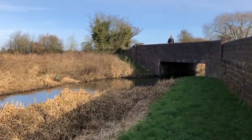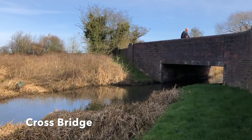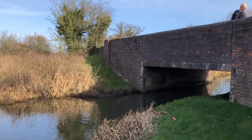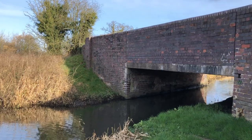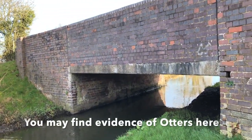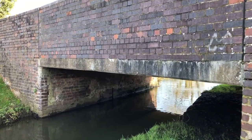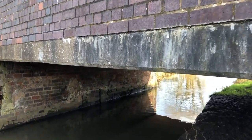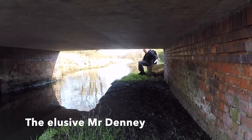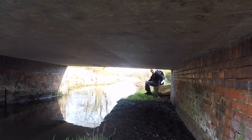So here we are, bridge number 4, Cross Bridge, another bridge which has been reduced in height, another bridge which will need to be crossed. Now, this is probably where the video goes completely to pot, because I've got to double myself up and pretty much crawl my way through. I would suggest you went over, like me. I think that's exactly what I'm going to do. Okay. Yeah, I'm coming round.